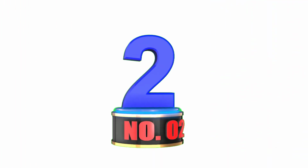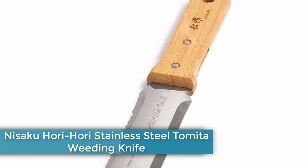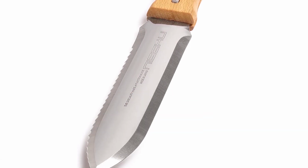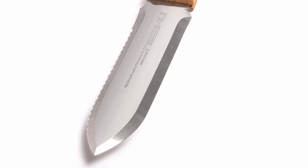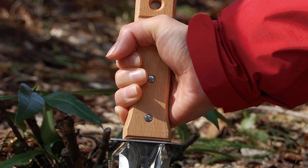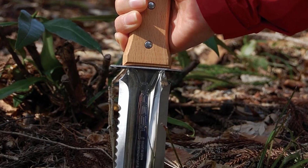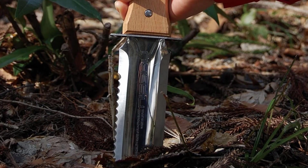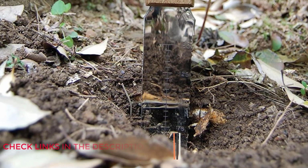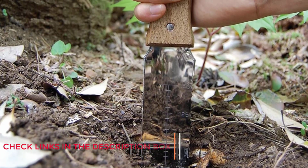Number 2. Nisaku Hori-Hori Stainless Steel Tomita Weeding Knife. Though there are cheaper garden knives on the market, reviewers say the Nisaku Japanese Hori-Hori digging tool is worth the slight splurge because of a durable 6.5-inch stainless steel blade that slices through the soil with ease. Experts with garden tool reviews say it will stand up to any kind of abuse, even getting lost in inclement weather. Users love the versatility of the Hori-Hori, which they say is extraordinarily effective at uprooting even the toughest weeds.